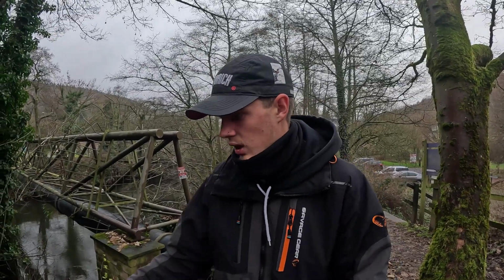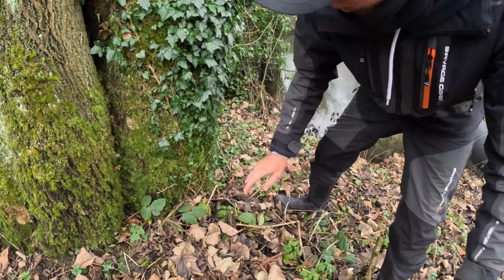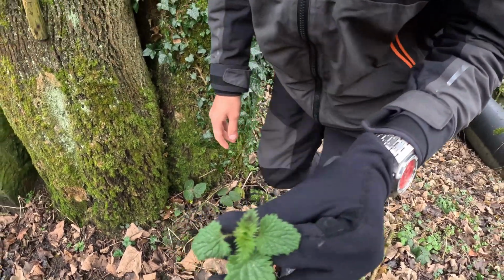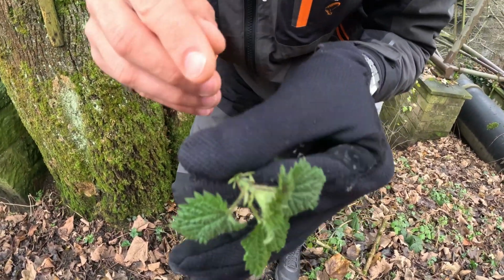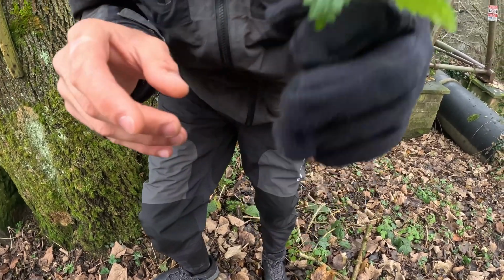Alright, so we've come across the first patch of nettles as well. And nettles is something that we don't have over in Australia like the ones they have here. So I'm going to pluck one and I'm going to do the nettle challenge. So here they are, and they just grow everywhere. Yeah, that's one. So that's what they look like. They sting. And they're extremely hairy. You can see that on there.